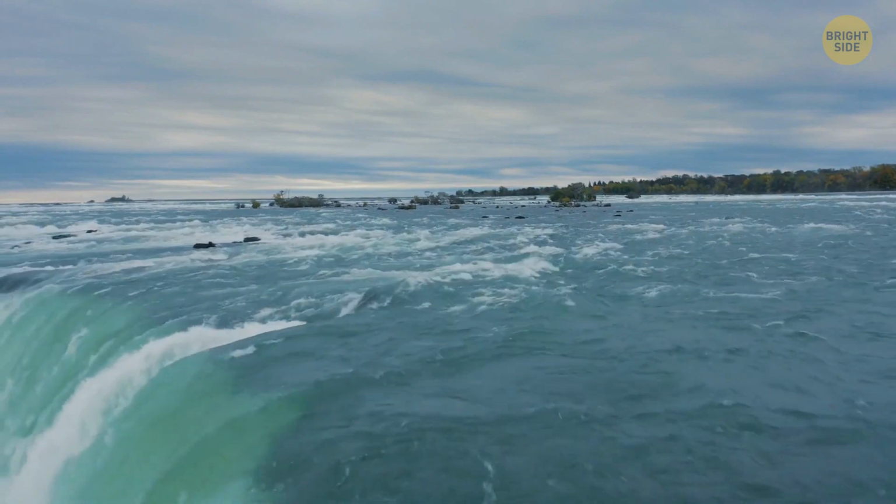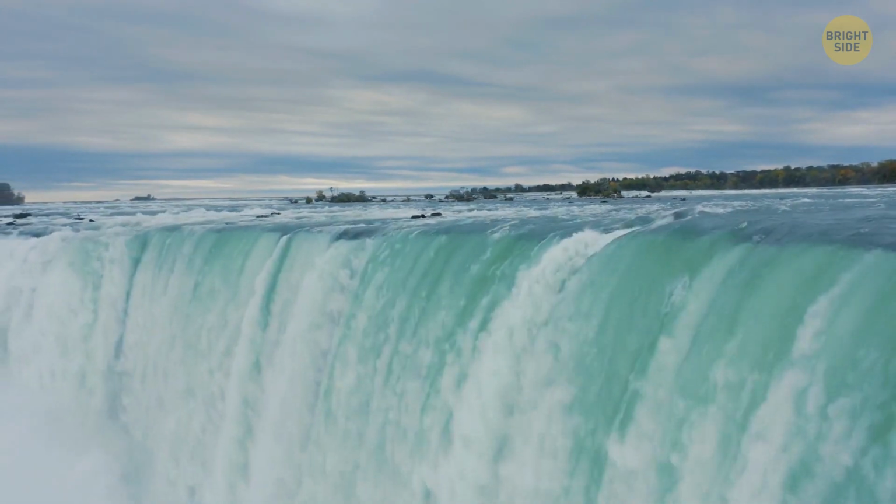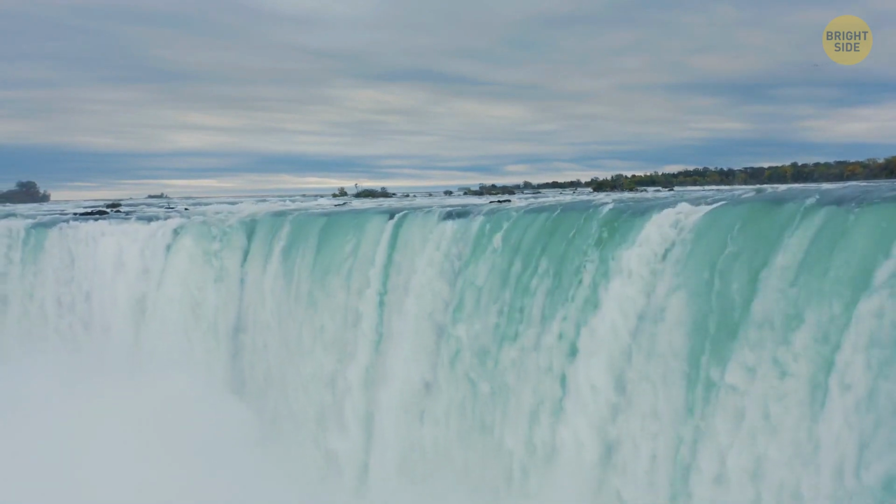To generate hydroelectric power, engineers developed ways to control the water's flow and fall to get the most out of it. All this water causes lots of erosion, so a facelift was planned. Unfortunately, the plan ended up being a bit of a failure.